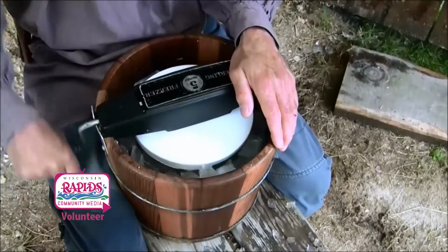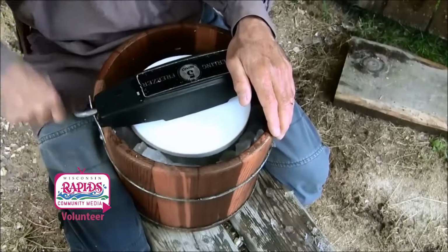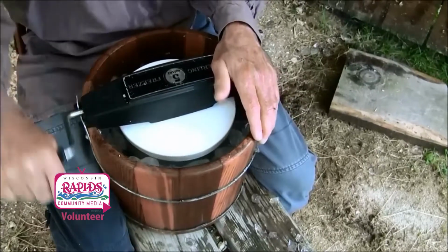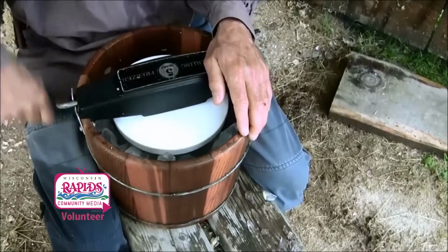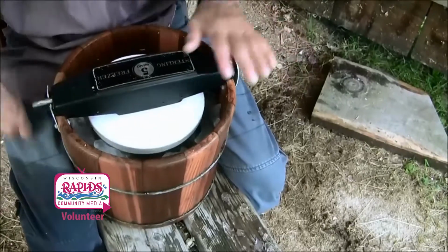So now you can see right around the outside edge of the bucket there, that's where the little ice cubes end up going so that they can make the ice cream. So it's just a constant matter of turning that crank, and it takes them about 20-25 minutes before ice cream is available. And can't wait for that to get done so we can have a little sampling of ice cream.